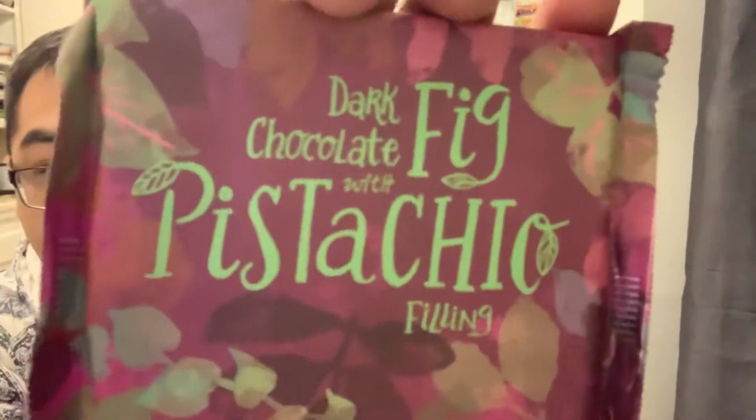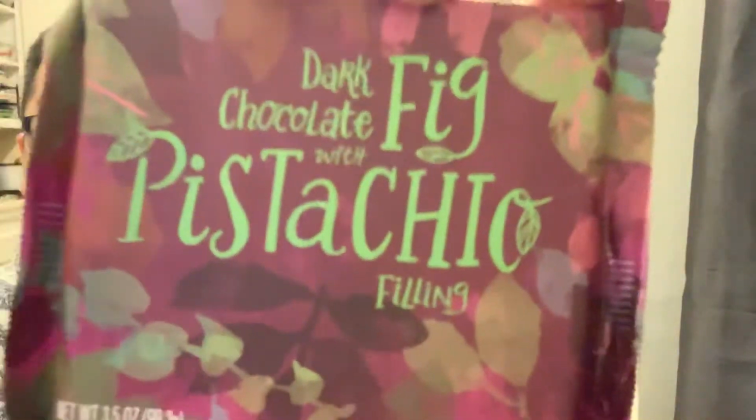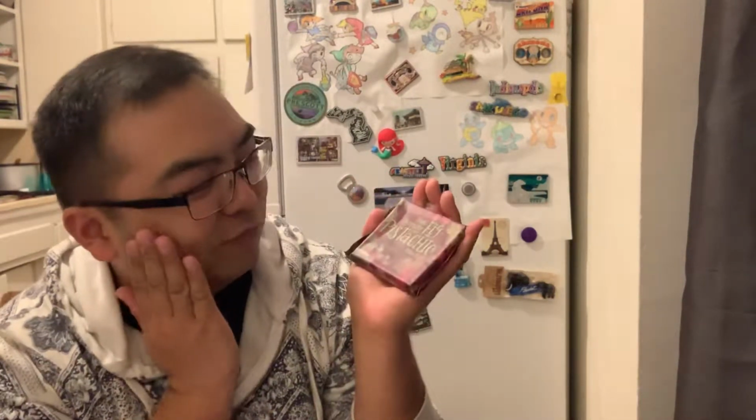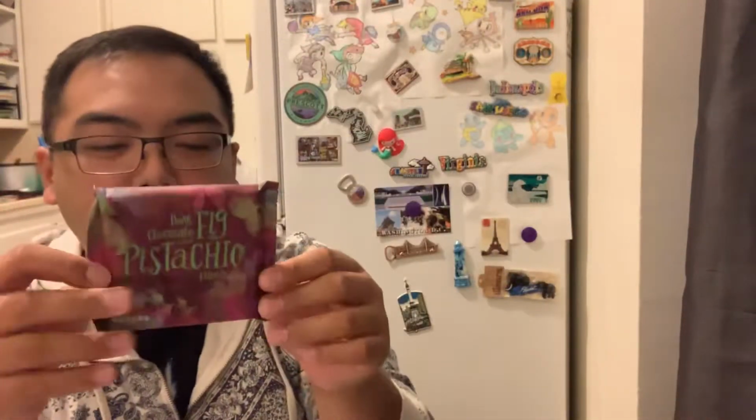Then the last thing I'm gonna eat today, I love the packaging of this, and it's weird, but it's so pretty. It's called the Dark Fig Chocolate, a dark chocolate fig with pistachio filling. Look at that packaging. Isn't it gorgeous? It looks like a mini quad palette, you know? So I'm hoping the color story in here is great. Just kidding. But yeah, the packaging is gorgeous. It goes all the way around. And this one, I couldn't find my receipts, but I know this retailed for around $3.99 to $4.99. You can always just wait for it to go on sale, but I'm really excited for this one. This one's really, really cute.